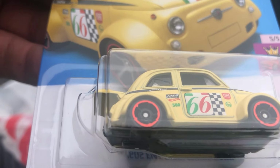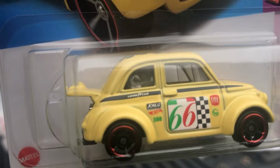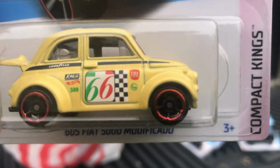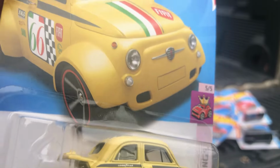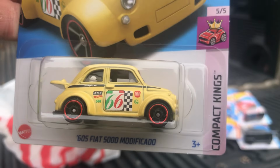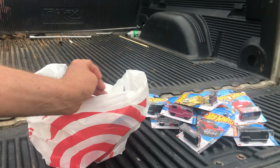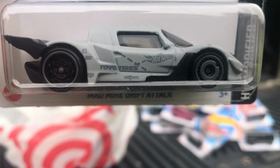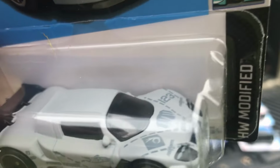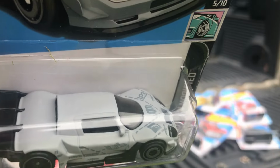And we got a 60s Fiat 500D Modificato. Guess that's how you say it. This also comes in a Super Treasure Hunt, I believe. More of a gold color. And we got Mad Mike Drift Attack. So I guess it'd be a pretty good track car.